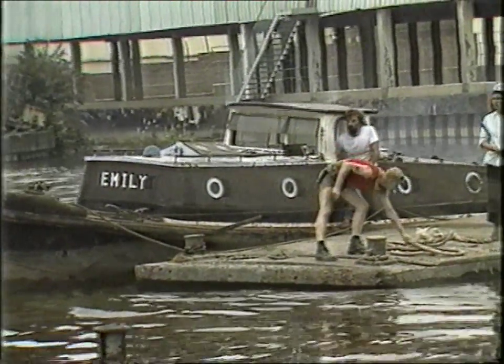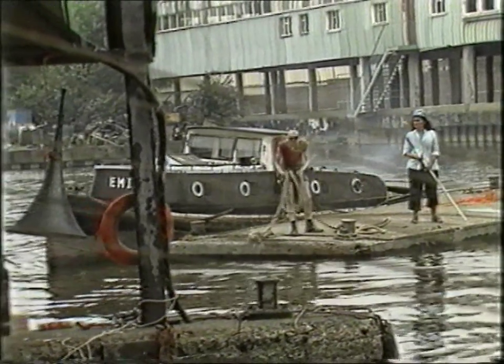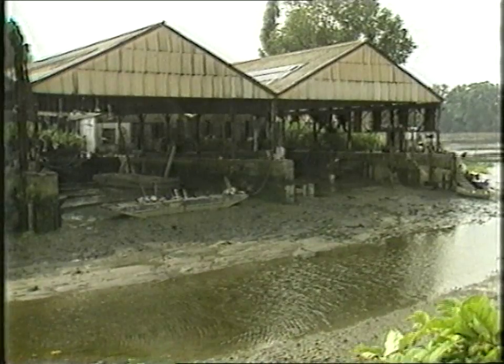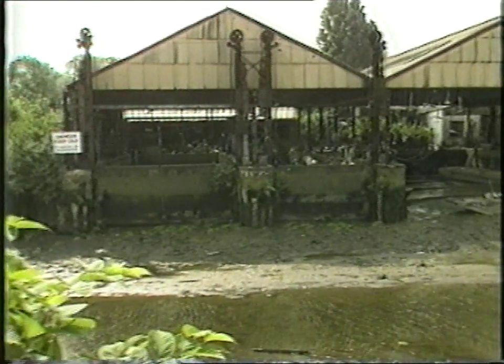This is an island called Lot 8 on the River Thames, just by Kew Bridge. It's about an acre and a quarter, and it's been disused for about 7 years. As you can see, it comprises four docks, two dry docks and two wet docks, one wreck and various outbuildings.